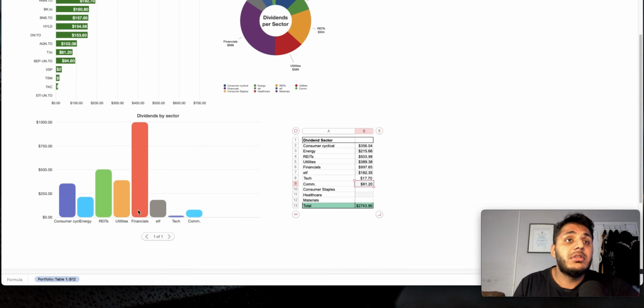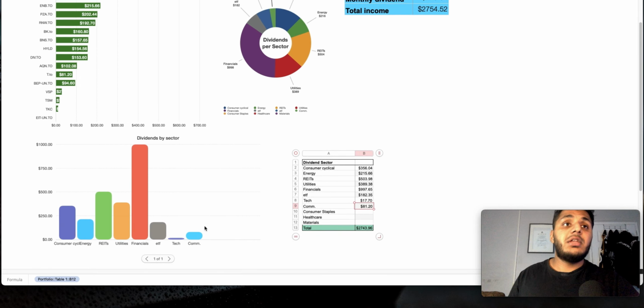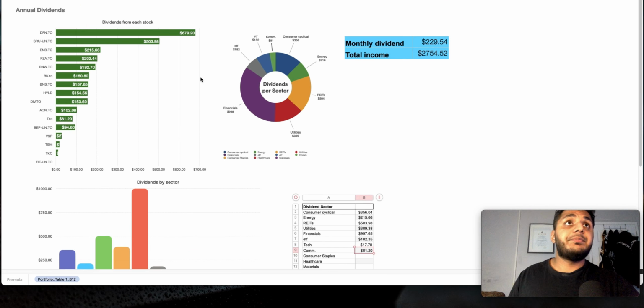And the top sector that's paying me is the financials, then the REITs because of Smart Centers, then utilities, then consumer cyclical, which is the Pizza, then energy, then ETFs, and then communication and tech. I wonder if that's everyone else's portfolio, because there are not a lot of tech stocks that give you dividends. They just give you a higher return.